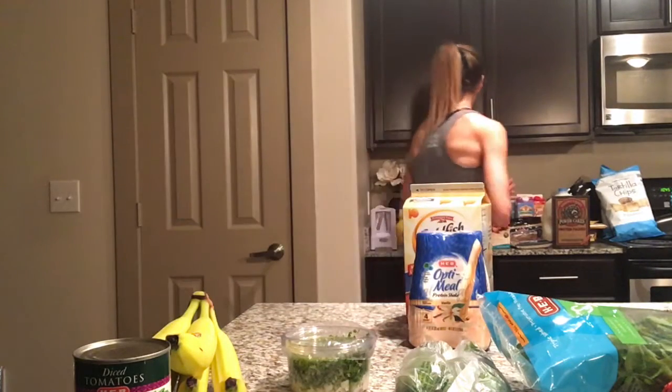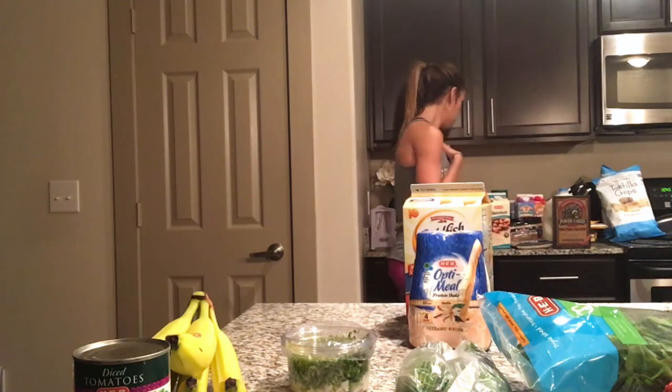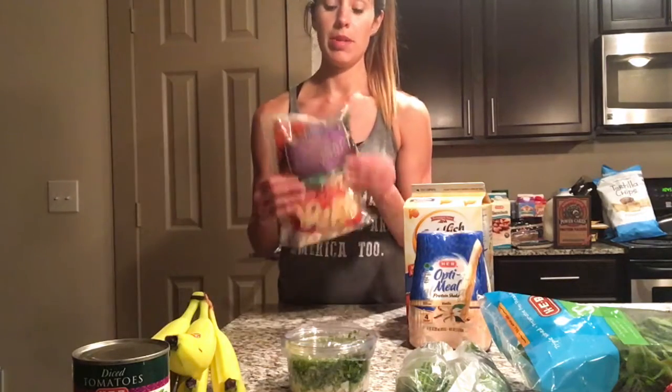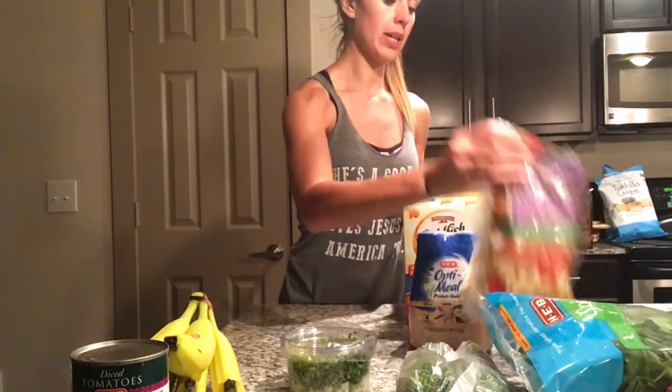And also, let's see, that actually might be it. Oh no, I got this for them, some cheese tortellini. It's frozen. You just microwave it, heat it up with some tomato sauce, or like my kids like to eat it with some butter and garlic powder. So that's their stuff.